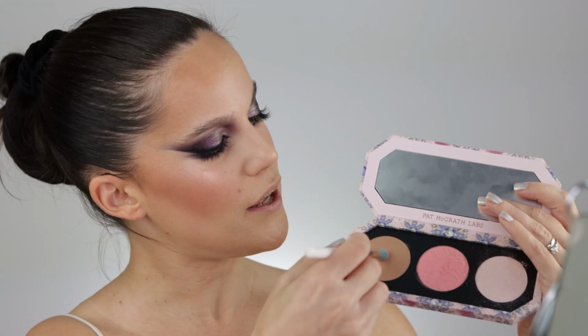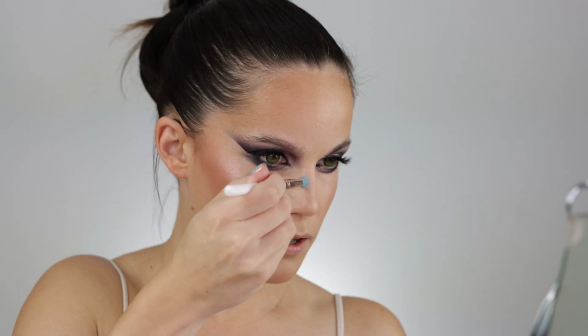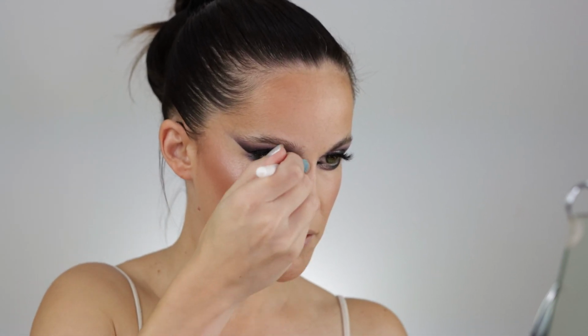Yeah, it's definitely strong, reflective. Anyways, I want to do a little bit of contour for the nose, and that is going to be this Opal Allure shade from the lightest palette. I should have done this before my highlight.